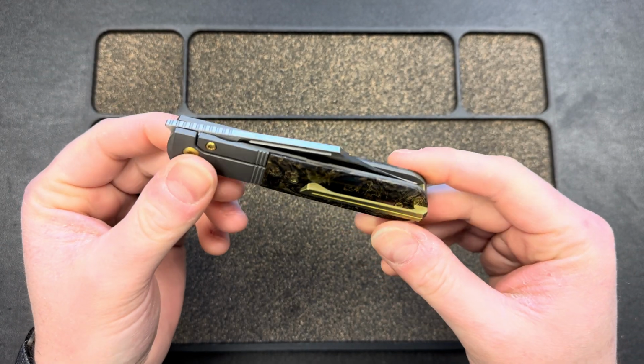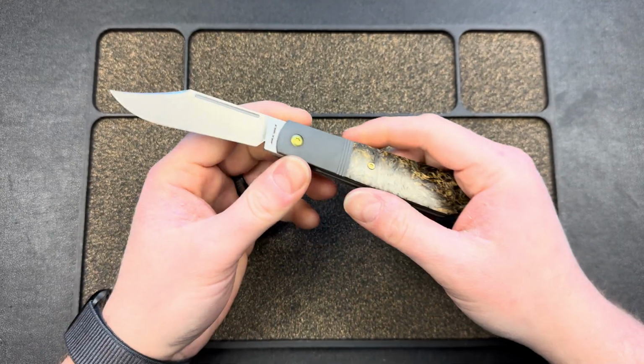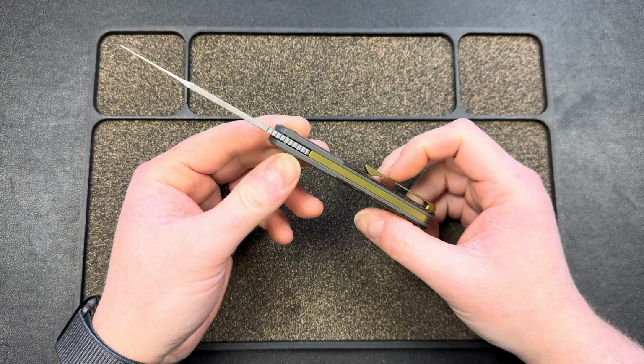This is the Primo Jack. This is their newest locking knife. This knife is dropping today, Valentine's Day, at 2 p.m.